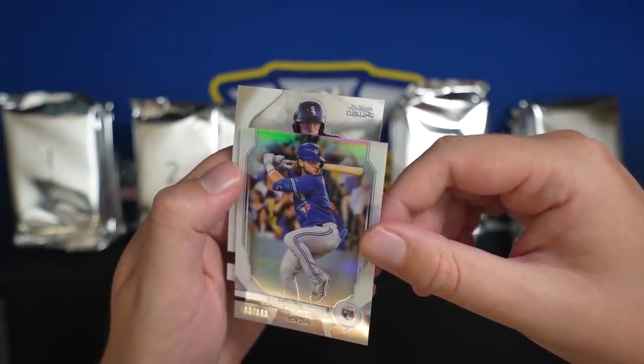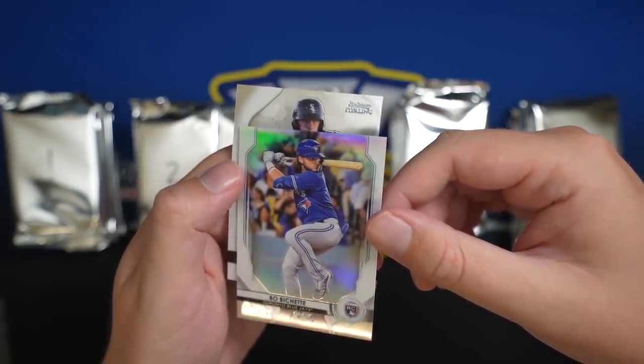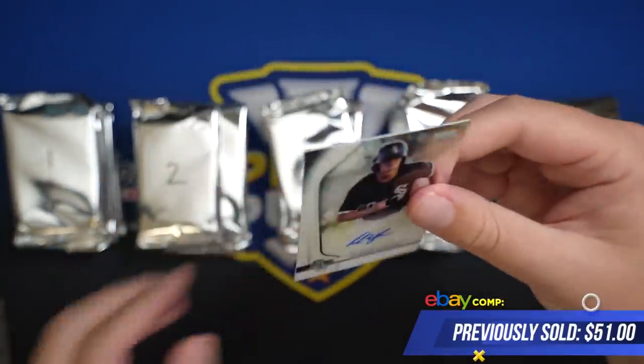Second overall pick in... No, I'm sorry. Third overall pick in 2019. Double ear flap. Yeah, double ear flap. Minor league, Andrew Vaughn, for the big time Chicago White Sox.